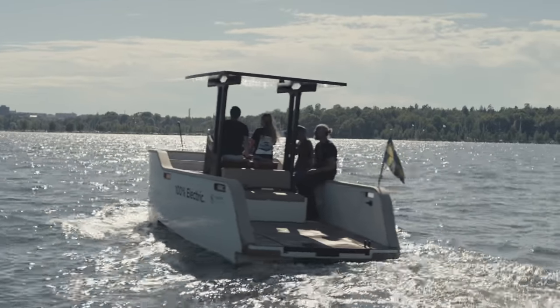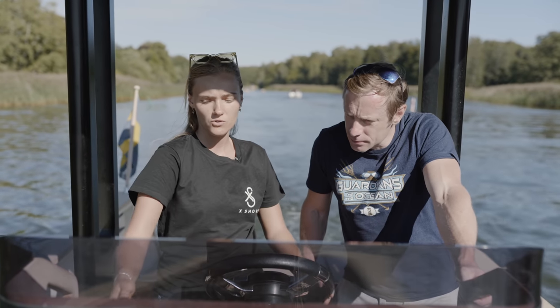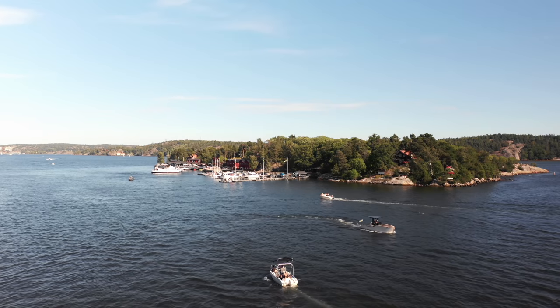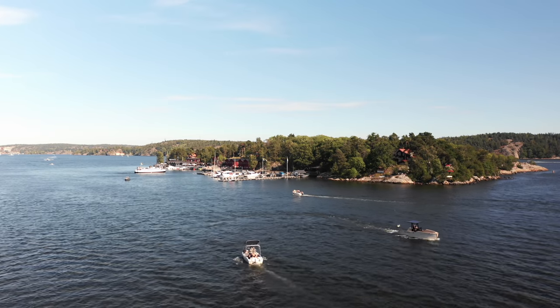And also you have a nice feature with a big sleek screen. So you can see different features about the motor and the battery. And you can also see which speed you're going. One of my favorite features in the boat is the maneuver boat feature. If you press this button, it will make a dot on the map so you can see where the person is in the water, so you can go back and pick up the person safely.